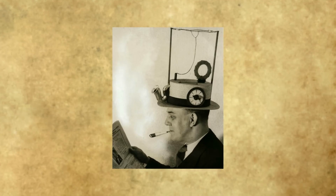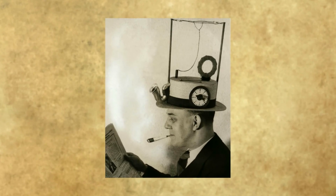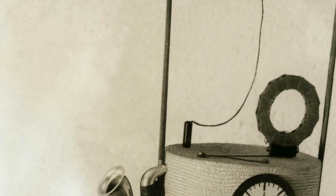An American inventor shows off his radio hat in 1949, a portable radio built into a pith helmet. The novelty item could pick up stations within a 20-mile radius, but ultimately failed to catch on with the public.